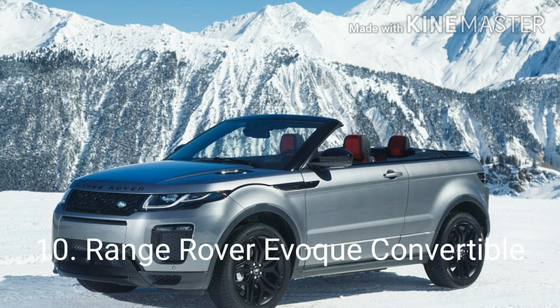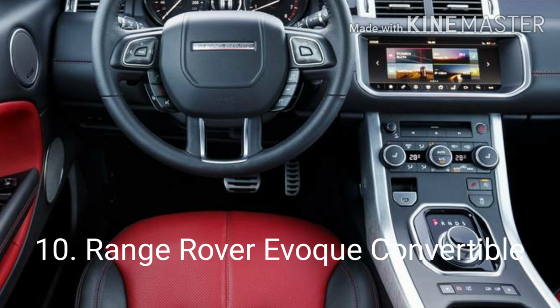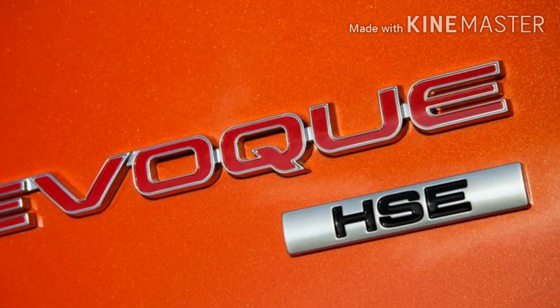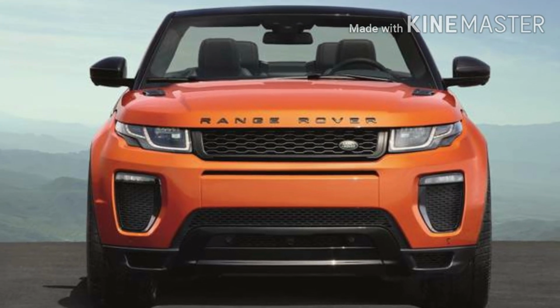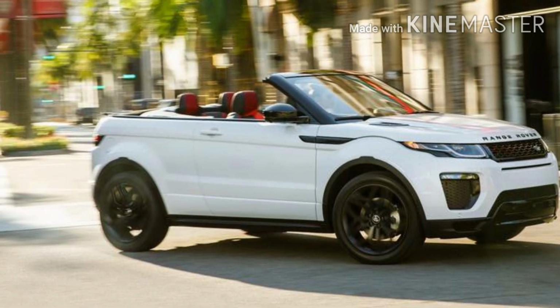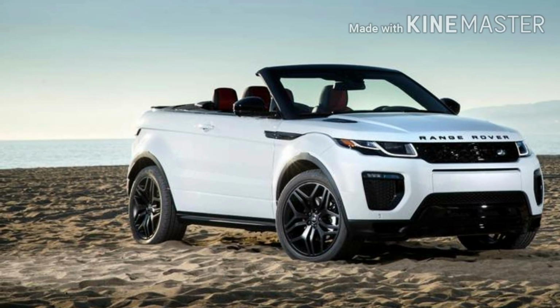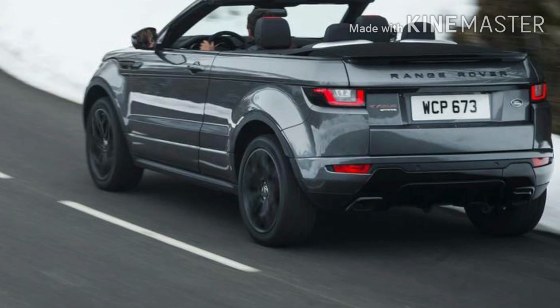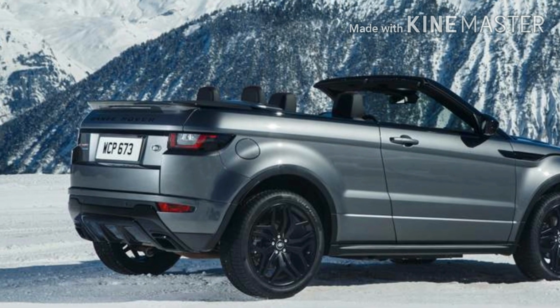10. Range Rover Evoque Convertible. The Range Rover Evoque from Land Rover was a unique-looking crossover when it first debuted, and now Land Rover has made it even stranger by chopping off its roof. It will be interesting to see how the Range Rover Evoque convertible does on the market, considering another convertible crossover, the Nissan Murano CrossCabriolet, wasn't exactly a hot seller.